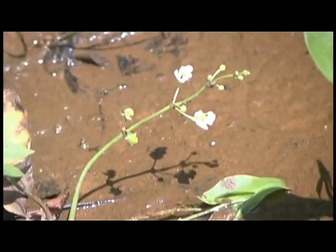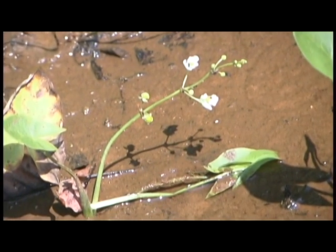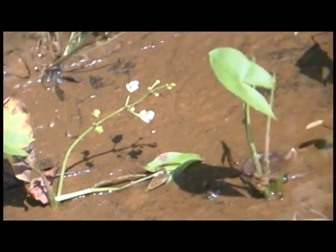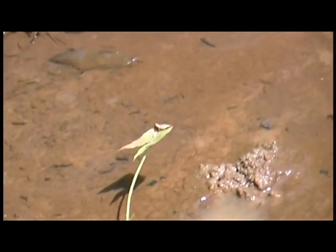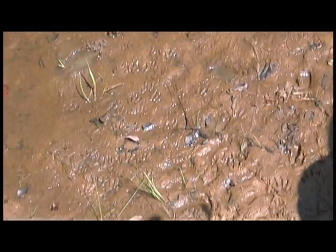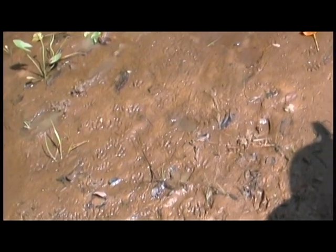The creek right here is just buzzing with life, be it plant life, insects, fish, tons of little babies. What a great place for animals like raccoons and things to come here and snack. And this place is just loaded with raccoon tracks. Well, it was the raccoon tracks.